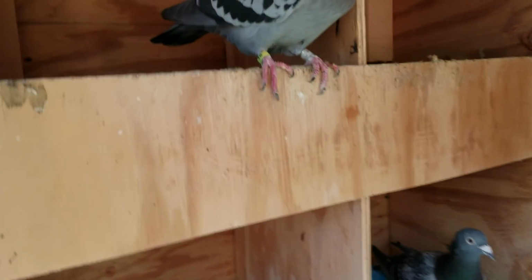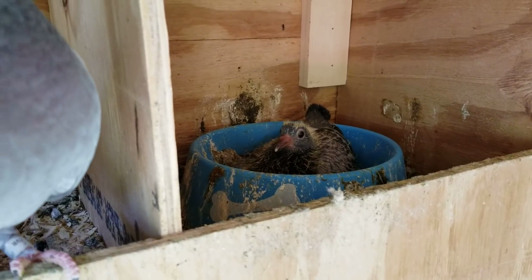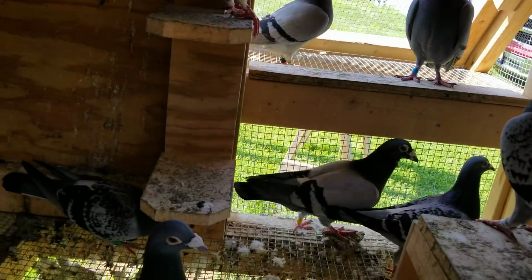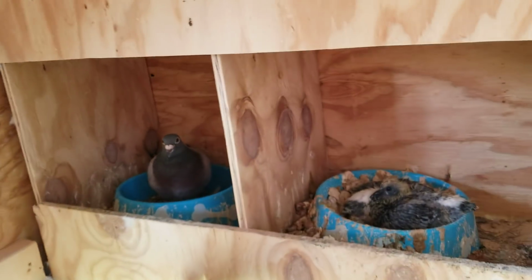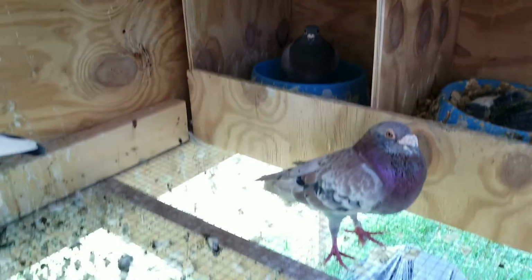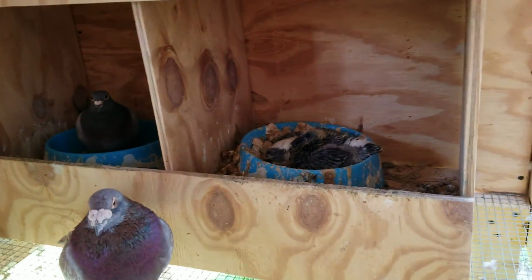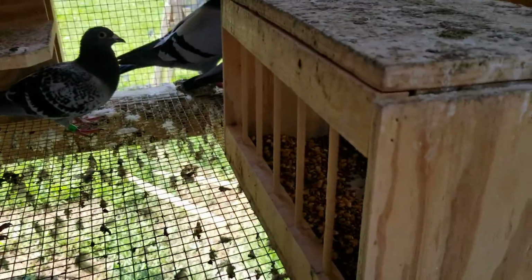What we got going on? There's one of mine. There's one of my babies. Some of my homers. These are Jansons, Trentons, a few others. I just can't remember the names. A couple more of my babies right there. And like I said, there's the old man. I think he's 12 years old. There's the mama right there. Of the two right there. That's where they're getting the splash at. But they're doing just fine.